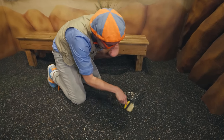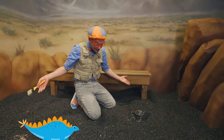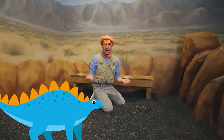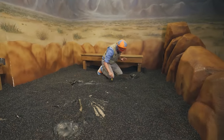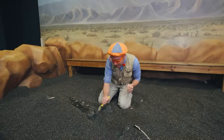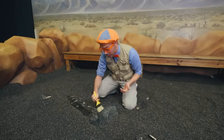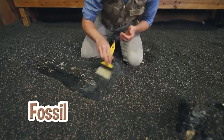Hello, little dinosaur. Whoa, this isn't a little dinosaur. This looks like a big dinosaur. It looks like a stegosaurus. Hello, stegosaurus. Whoa, that's awesome. Whoa, look at this. This looks like a really, really big bone. But this isn't a bone, it's a fossil.